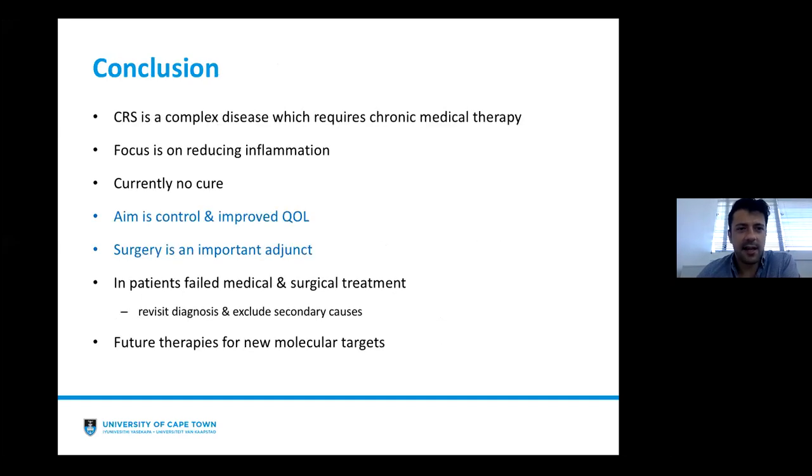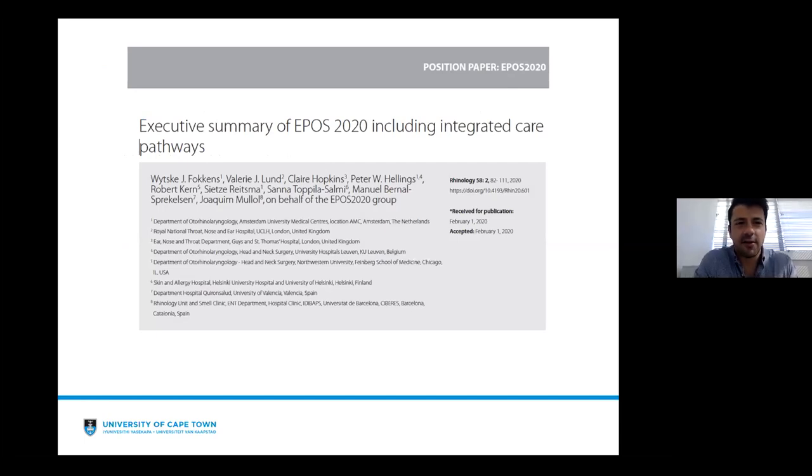So in conclusion, chronic rhinosinusitis is a complex disease which requires chronic medical therapy. The focus is on reducing inflammation. Remember that there is no cure, and the aim for the clinician is control and improved quality of life. The treatments have shown in the literature that this is possible, and surgery is an important adjunct to your treatment. Remember, the new classification allows you to think broadly, and in patients who have failed medical and surgical treatment, one needs to revisit the diagnosis and perhaps look at secondary causes, for example vasculitis or granulomatous conditions. There are future therapies for new molecular targets. I would advise that the EPOS document is rather large, but what is useful is the executive summary, including the integrated care pathways.